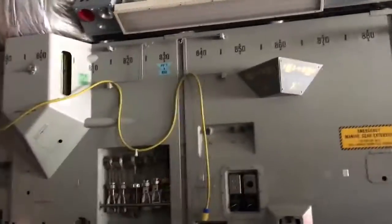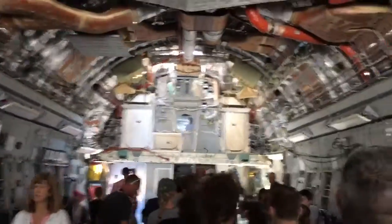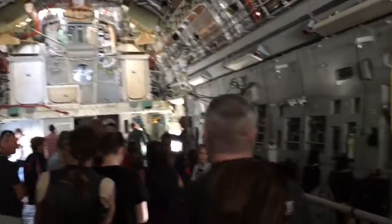We're inside the C-17 cargo hold. Cockpit's up there. See that plug that's got all those things in it?